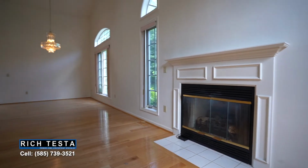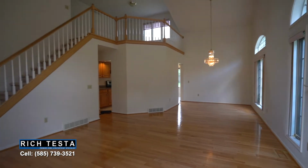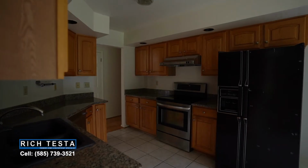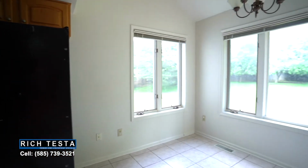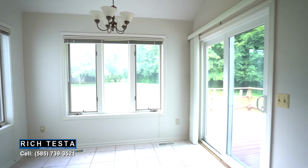This stunning home welcomes your family and friends, with a soaring two-story cathedral ceiling great room with beautiful curved windows and hardwood floors. Just off the dining area of the great room is the designer eat-in kitchen with beautiful wood cabinetry, quartz countertops, and deck access with beautiful nature views.